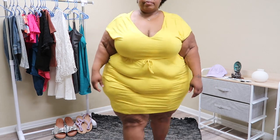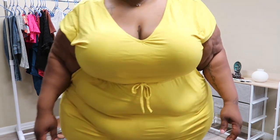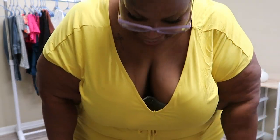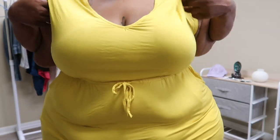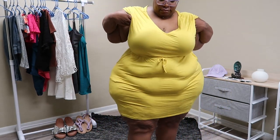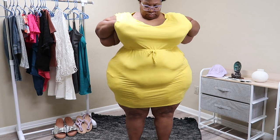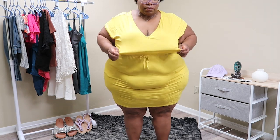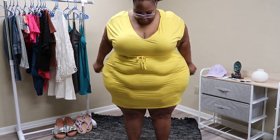All right. I do have some pockets up top here, and it shows a little cleavage, especially with the right bra on. Oh well, that's about as much cleavage as you're gonna get.